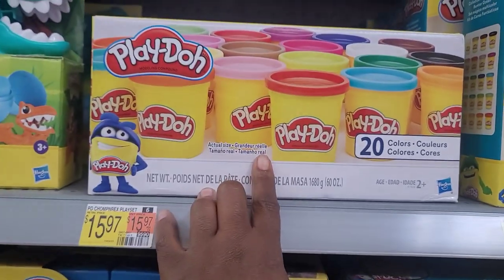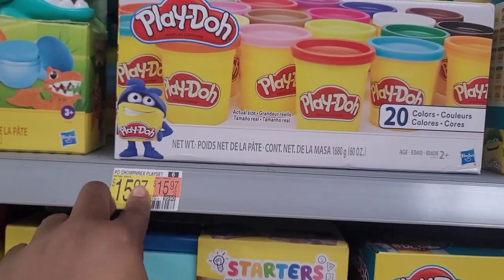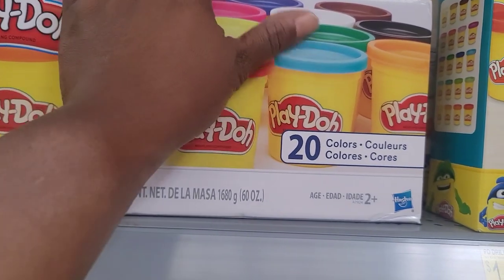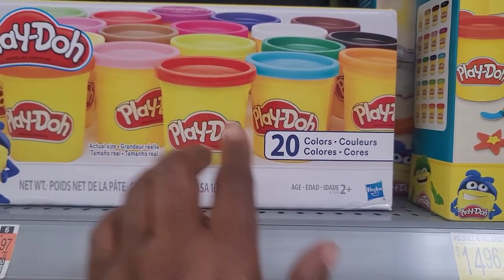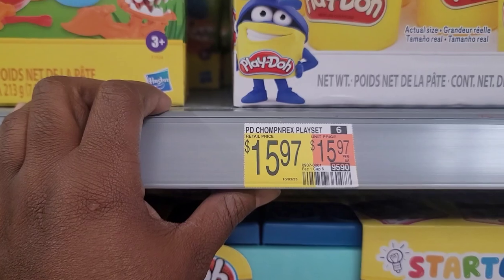So this also comes with 20, for about $15.97. I'm not sure if that's the real price, but I'm going to go ahead and get these, and I'll just probably confirm and let you guys know. Probably put something around the screen here to show you exactly how much this came up to. But that is not what that is. That says chomp. Maybe that's this.